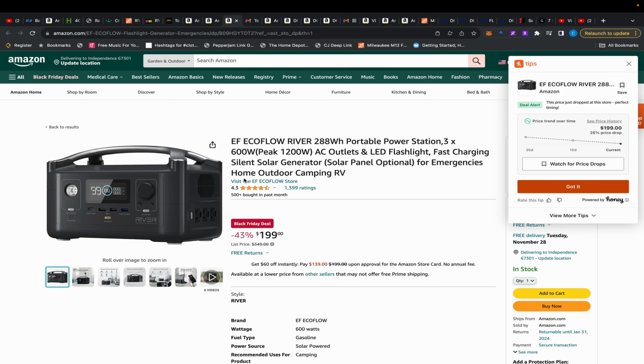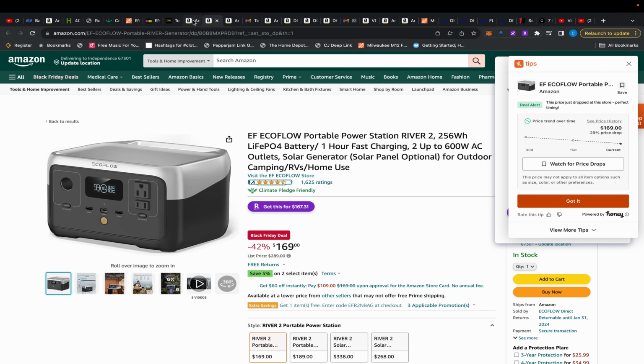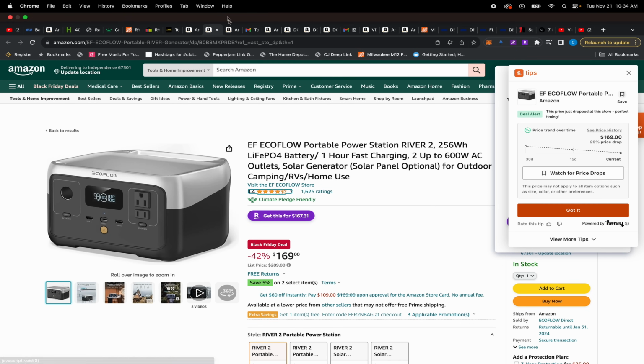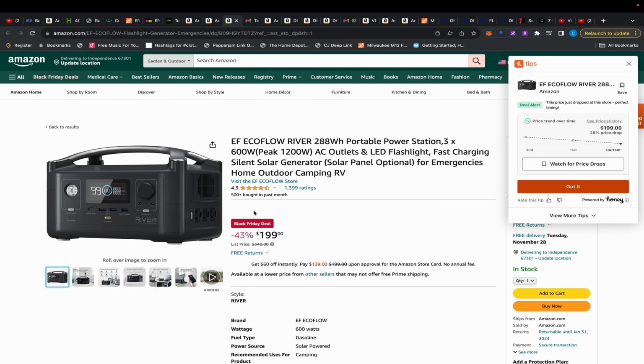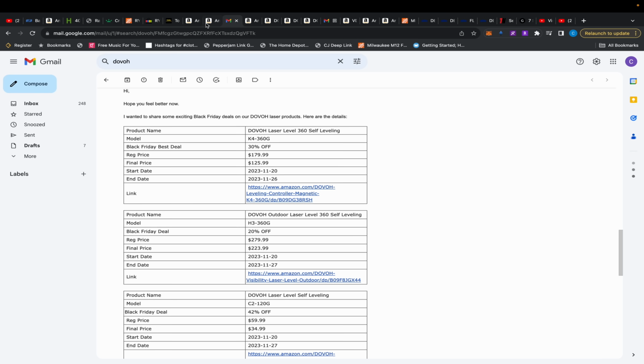Just make sure, again, you don't go grab the old River, which is lithium ion. All the River 2s and Delta 2s and the Delta Pro are lithium iron phosphate batteries, which will last 10 years and give you over 3,000 cycles. The lithium ion is a few hundred cycles, okay? So you definitely don't want this at more money. So let's get rid of that. Boop. Don't mess up there.